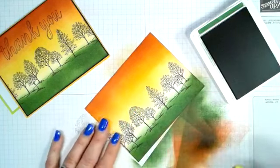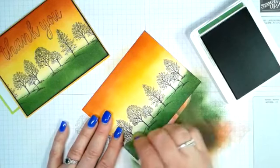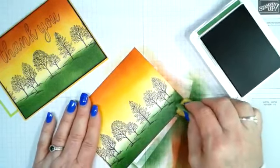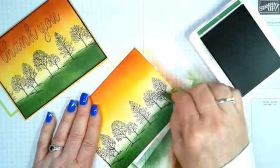So you can see my card now better that I have color on it. I messed with my settings a little bit too on my computer. I'm going to have to adjust those.